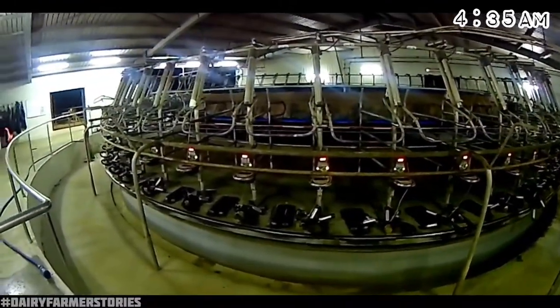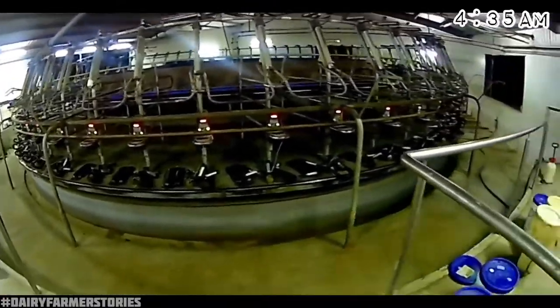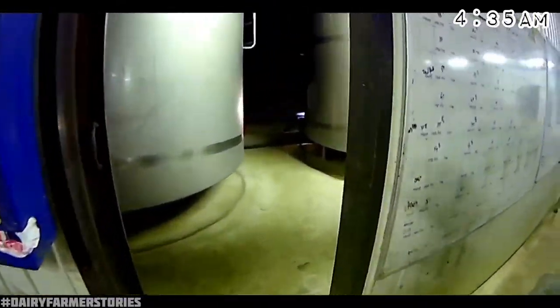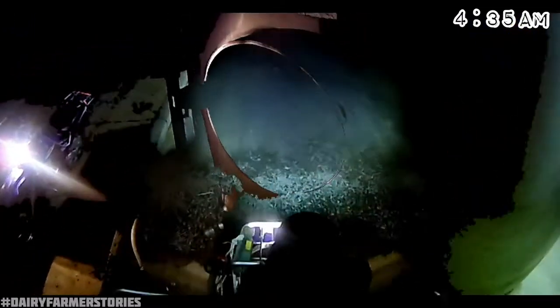After 15 minutes of setting up, kailangan lahat ay naka-ready na for his second herd na kukunin niya on the paddock. So tara, tingnan natin kung paano niya kukunin yung mga baka for second herd milking. Let's go!